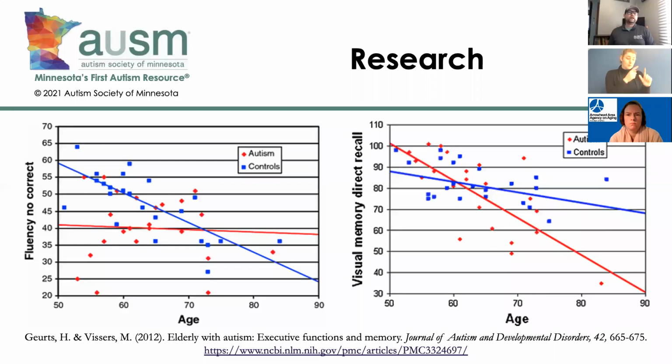Left to right. Therefore, within this task, autism seems to be a bit of a protective factor for these sort of skills. It is the opposite on the right-hand side.